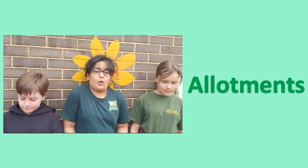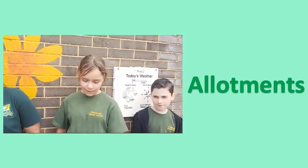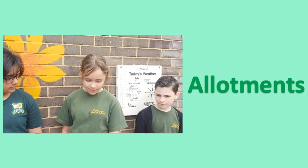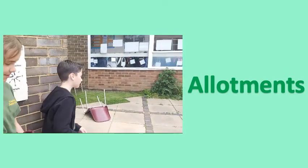How many do we have in Wokingham? Wokingham Council currently have 5 sites: Ormond Road, St Paul's Gate, Latimer Road, Gypsy Lane and Mulroy Grove. Let's go to our allotment patch.